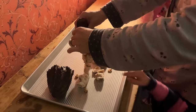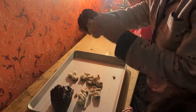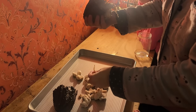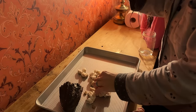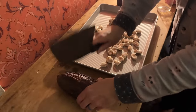My parents recently went down to the Florida Keys to go on a camping trip. They do some fun tent camping trips. And so they brought us back some cacao pods. So we are going to attempt to make some chocolate this week. And the first step is just opening the pods and taking those seeds out and spreading them out and letting them dry and ferment for a few days.